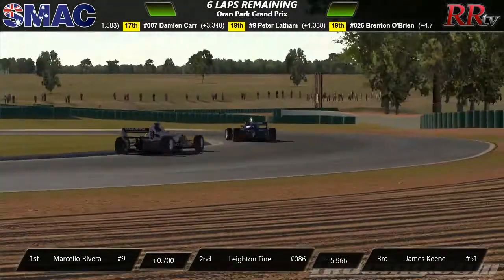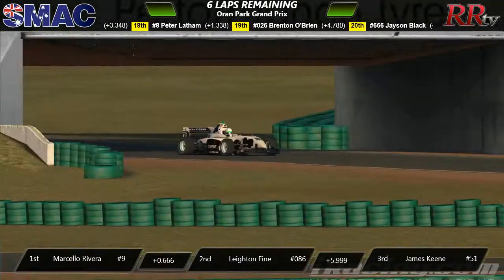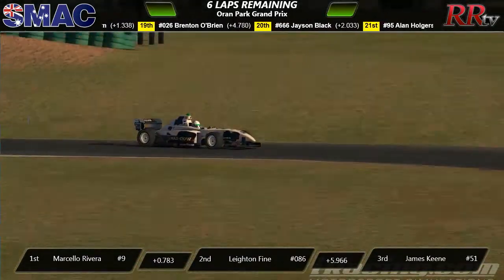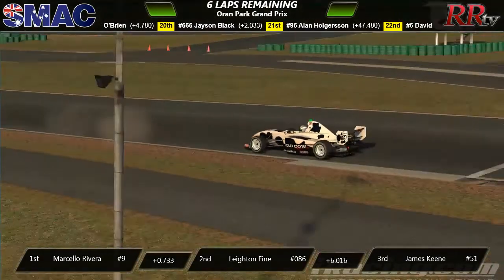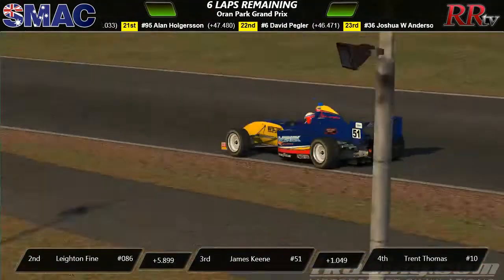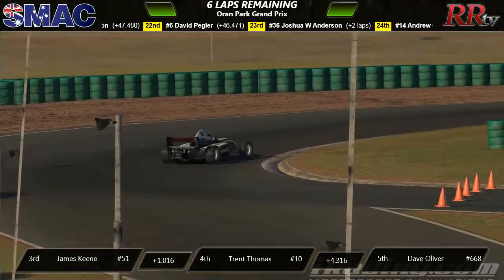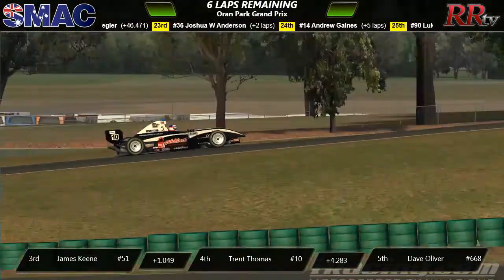So at the moment, Leighton Fine is also closing in on Marcelo Rivera here. They're just 7/10 separate first and second spot here, and then James Keane is now also in 3rd, followed by Trent Thomas. So there's a good 2 battle packs brewing here at the moment.